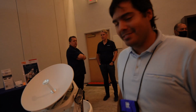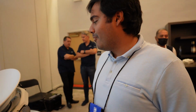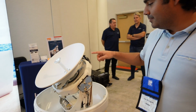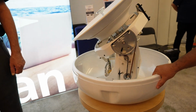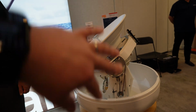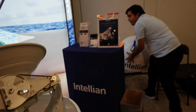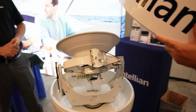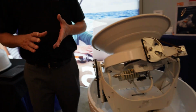What's that? B45C. Okay, explain what's going on here for me. So basically, this is one of our compact dish sets, 45 centimeter dish, Ku-band, a single cable solution. Okay. Works with ITA sub flaps. This would have a housing. Yeah. We're not looking at the radio. Okay, gotcha. So it's protected from the weather. You have a little dome that sits on top and protects it from the wind and the rain, and that allows it to, basically it's providing internet at sea.